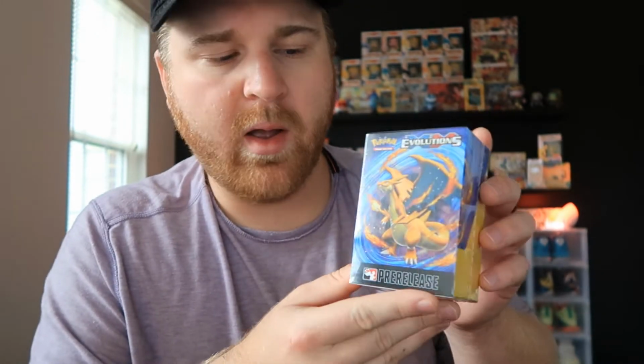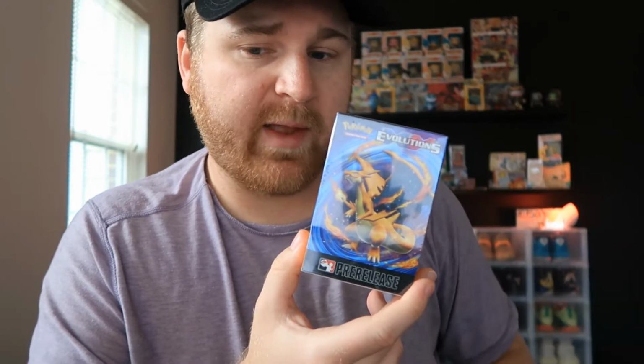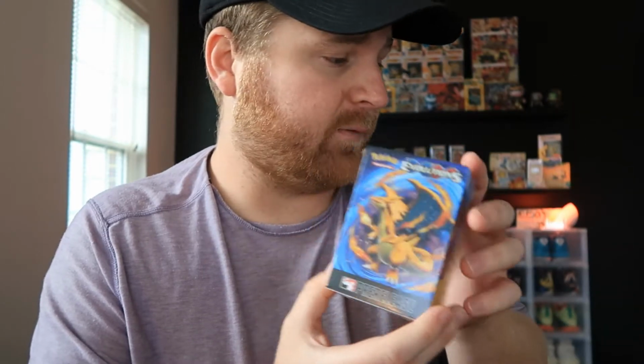7 to 9 left. These boxes have moved up to 500 a piece, where they were about 200 early summer. We sent all of our pulls off to get graded, all the pre-release stamps. We had a few Charizards, pulled a few holos.